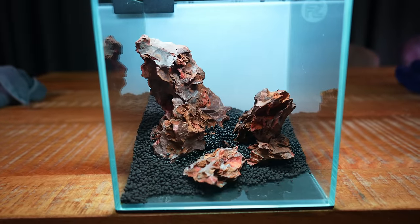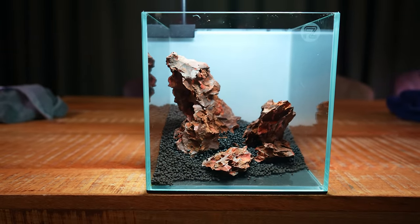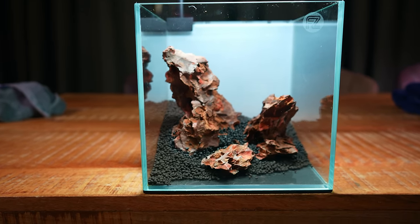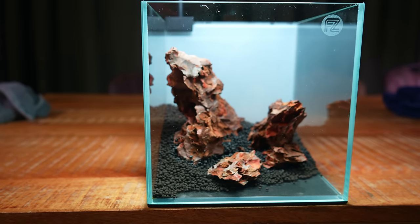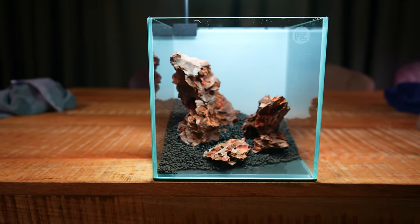Okay, I think I'm going to keep the hardscape like this. It's really simple, it's just three rocks, but I quite like how it looks, and I want to keep this layout simple as well and just stuff it with a lot of plants. I mean, it's going to be a no-filter setup, and for a no-filter setup, it's always good to just have a lot of plants, and the hardscape is not as important.